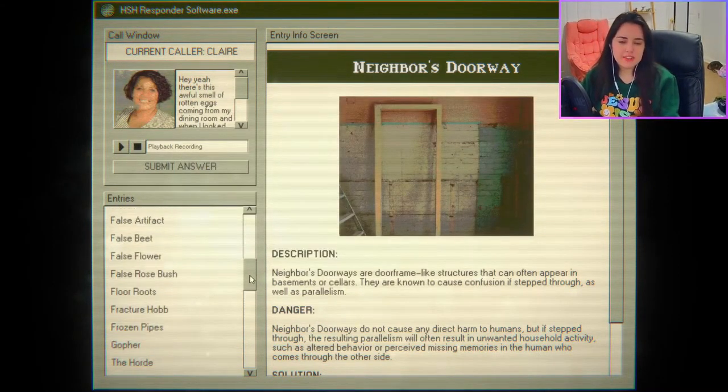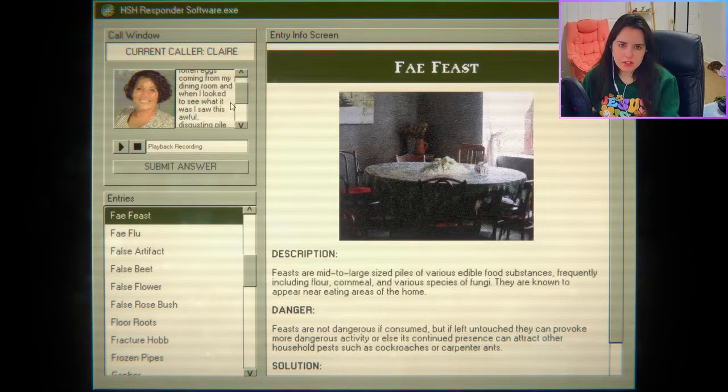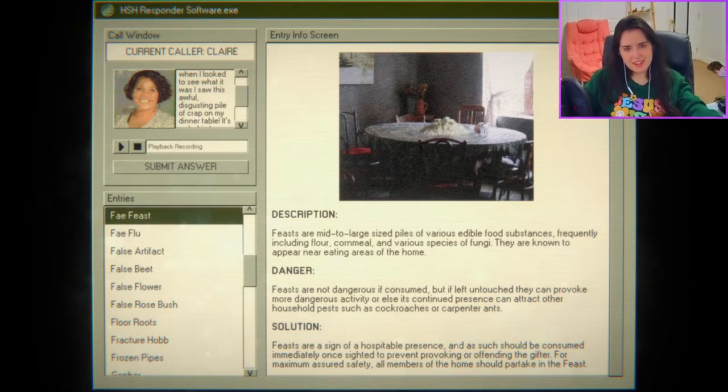My dog can't even do a duty that large. Isn't that Fae Feast? No. Oh, here it is, Fae Feast. Pile of large crap. Wait, actual crap? Let's see. Feasts are mid to large size piles of various edible food substances, frequently including flour, cornmeal, and various species of fungi. They are known to appear near eating areas of the home. Feasts are not dangerous if consumed, but if left untouched, they can provoke more dangerous activity, or else their continued presence can attract pests, cockroaches, ants. There's nothing about this saying it smells bad, though. What'd she say? It smells like rotten eggs. Feasts are a sign of hospitable presence, and as such should be consumed immediately once sighted, to prevent provoking or offending the gifter. For maximum assured safety, all members of the home should partake in the feast. Oh. Okay.